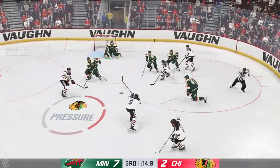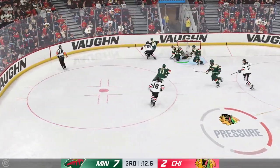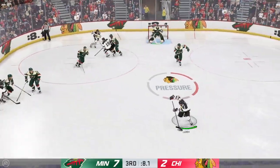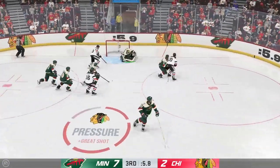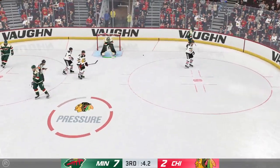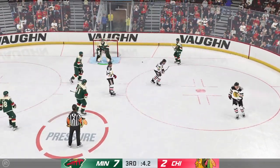The Blackhawks win the draw. Now let's see what they can do with it. Final seconds of this one. An absolute clunker of a performance by the home team, and the fans are letting them hear it. Under siege, and finally grabs that one and covers up for a whistle.